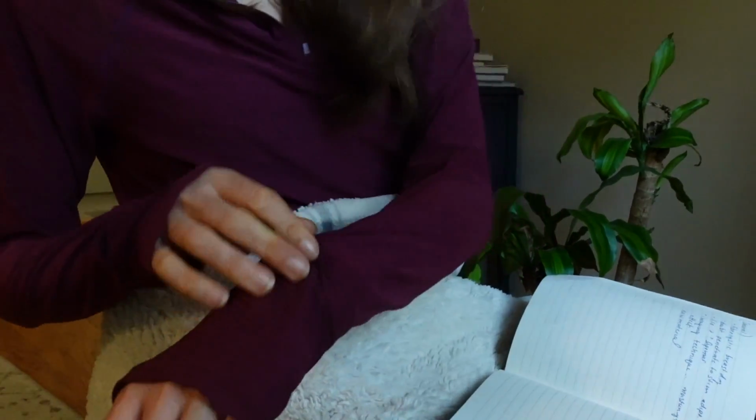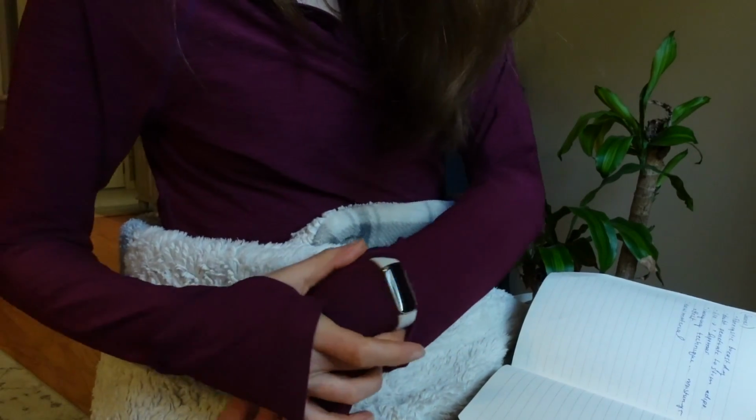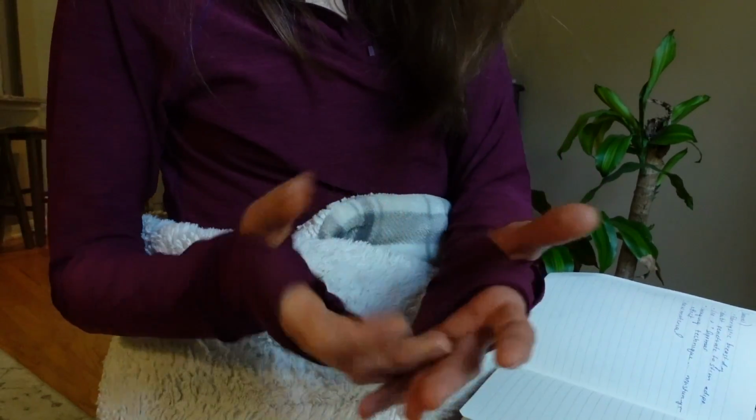I really like it because it's got this little window for my watch. I've had this for over a year now, and I've been really happy with it. Beleaf has pretty good UPF products, so yeah.